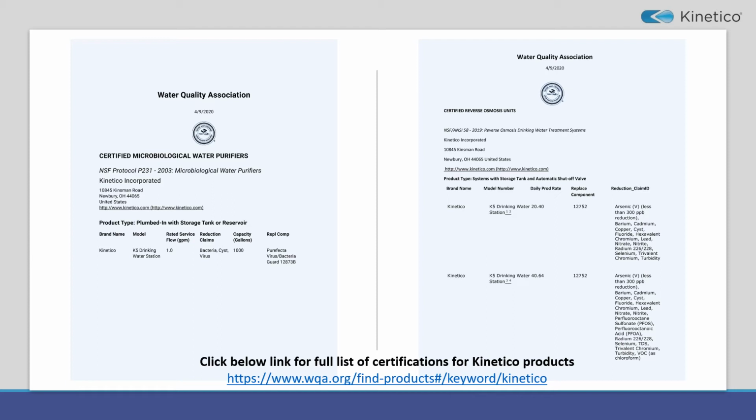The K5 has two certifications. The first one is for microbiological water purifiers. The K5 is certified to remove viruses and bacteria when it's paired with our bacteria guard and the air charge tank. The other certification that we have is for reverse osmosis drinking water systems, and the K5 is on here twice. The first one is with our air charge tank, and it's certified to produce RO water. The second one is the K5 with our WOW tank, and that is also certified to produce RO water.